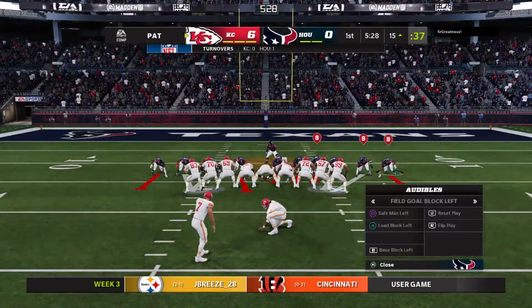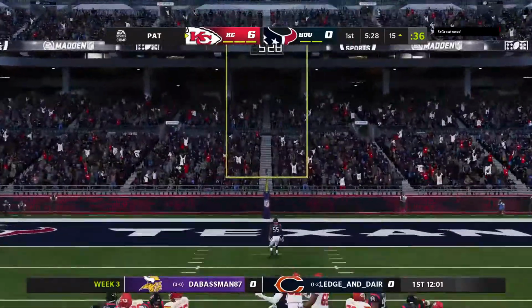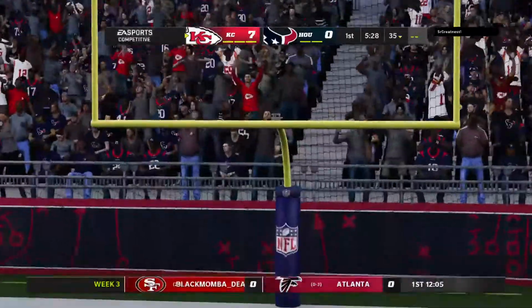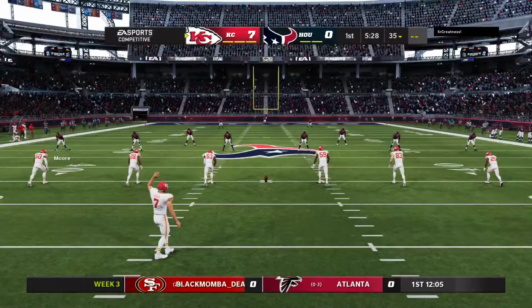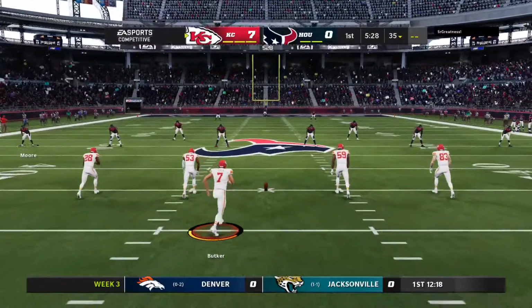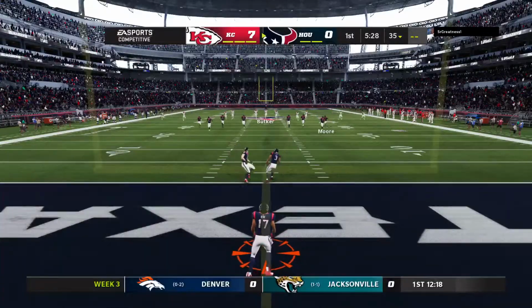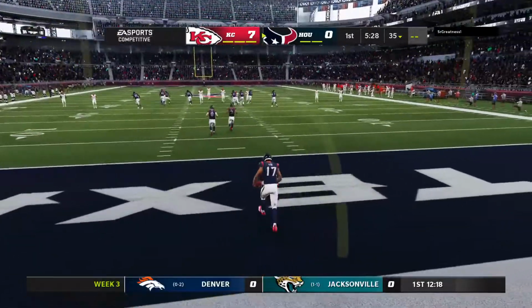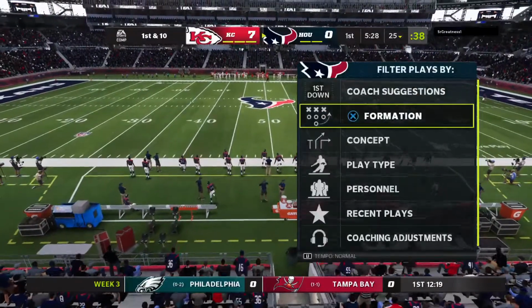Harrison Butker is on for the extra point. And his kick is good to make it 7-0 KC. So they'll get another shot on offense following that pick 6. And now the kick is away. And no effort to bring this one out. It's a touchback.